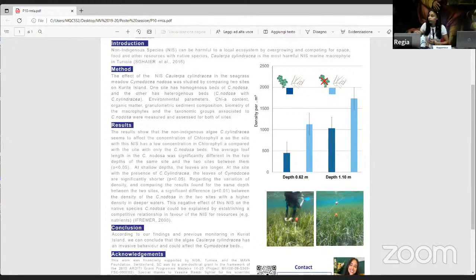And according to all this, we can conclude that the Coralligenous and Dresia has an invasive behavior and can really affect our local ecosystem negatively. So thank you for your attention. And for more information, you can check out my poster and I will provide you with an A4 format poster. Thank you.